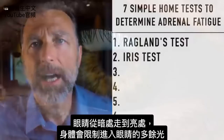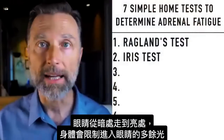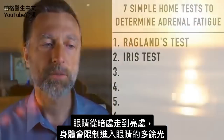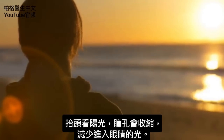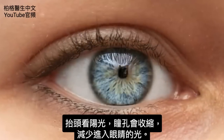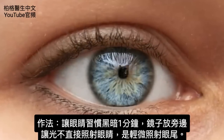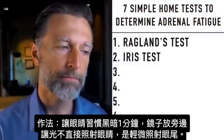Now, if you ever look at the eye when you go from a dark room to a bright light, your body is going to restrict the excess light going into the eye. If you're out in the sun and you're looking up, your pupil is going to constrict. So it's going to lessen the amount of light into the eye. So you're first going to get your eyes used to the dark for maybe about a minute or so.